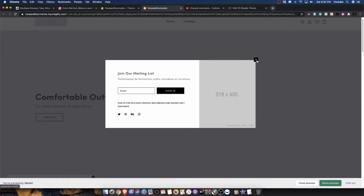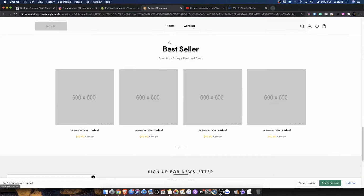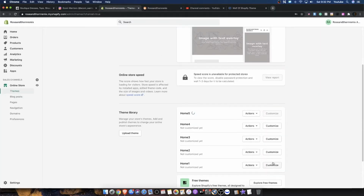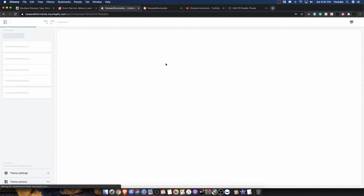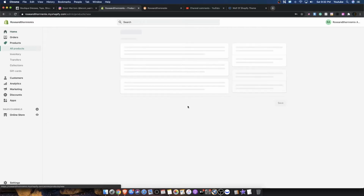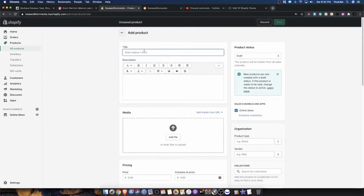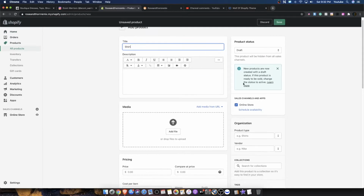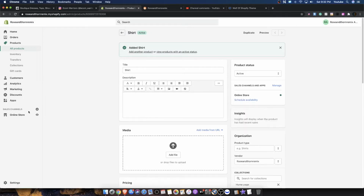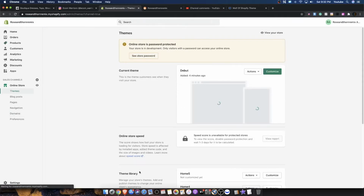Let's hit preview here, and let's take a look at the differences between them. So this looks like demo number 1. And guys, it doesn't even look like much right now. If I hit customize, we'll be able to see a little bit more. But before I do, we're actually going to have to create a product so that we can get the full vision as to what we're going to be selling. So let's just say shirt, and let's make this product public, and let's make the price 100, and let's hit save, just so we can figure out exactly what the themes look like under pressure here.